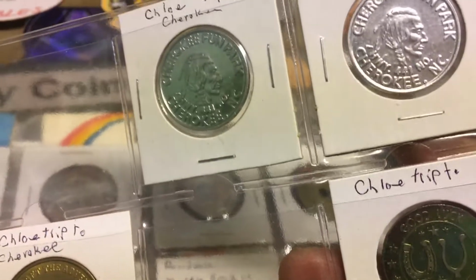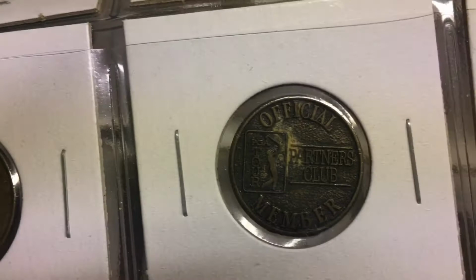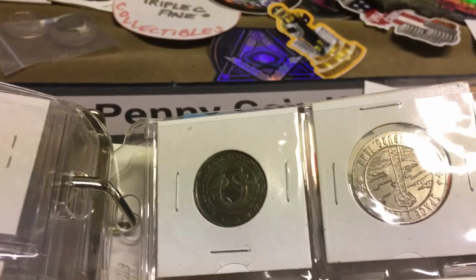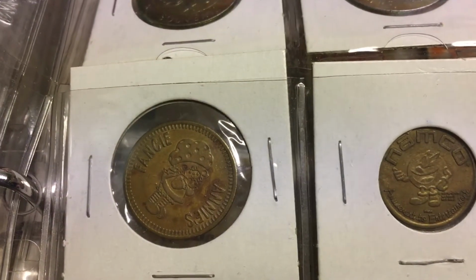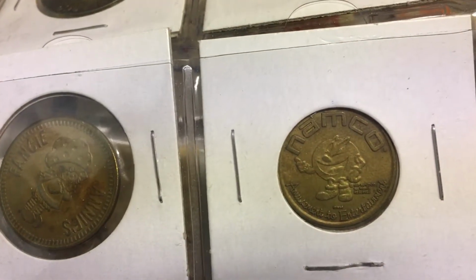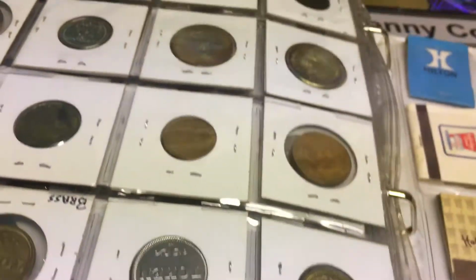These are some tokens we got from Cherokee. Now that they use paper, like the old Chuck E. Cheese, Wet and Wild in Orlando, they don't have that no more. There's a couple from Cherokee. McDonald's. Grizzlies, believe it or not. And then I have a few matches.